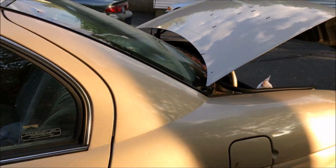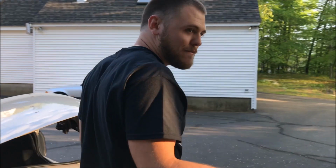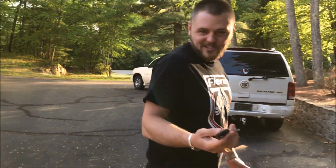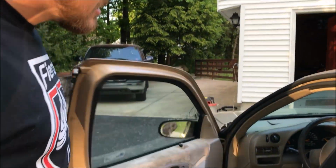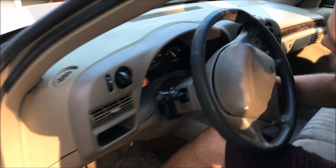Still works. I mean, I've got my Escalades. Both of them are missing the key fob. Here we have a Chevy Lumina. It still has it. That's awesome. I didn't even know these cars came with that. It's got power windows, power locks. You know, not a loaded car, but it's got all the options you need. All the power windows work. Go ahead and fire her up.